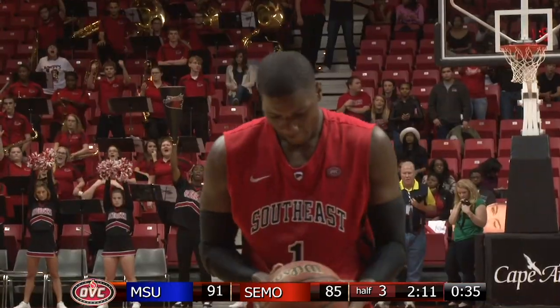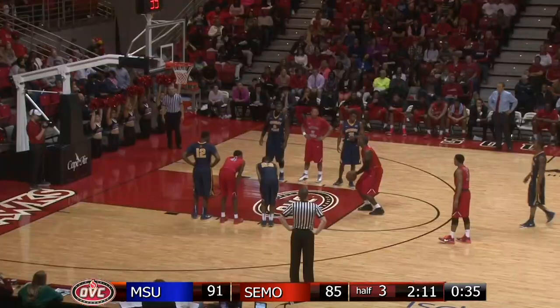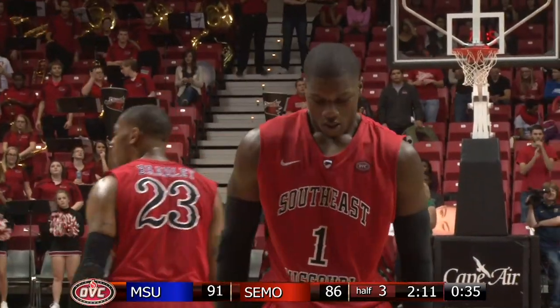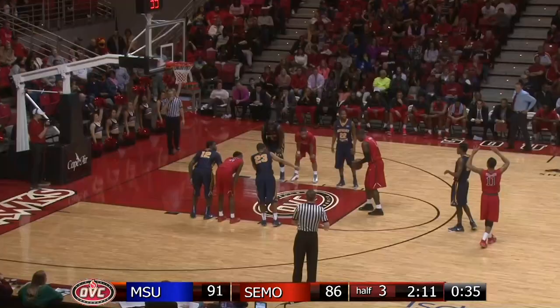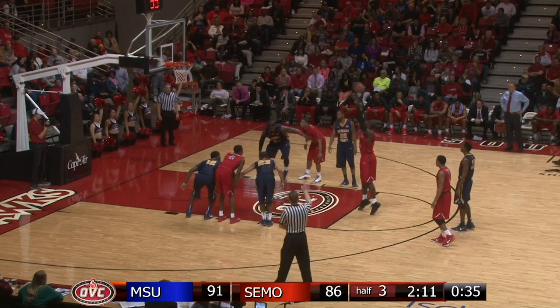91-85, 2:11 to go. And at the line, Nino Johnson. Johnson has made 10 of 14 free throws. First one is in the air, and it's good. Racers still need to continue to try to attack the basket and get to the free throw line, as 2 minutes is a long time in this game.